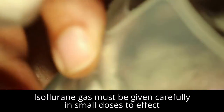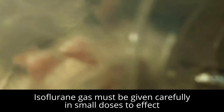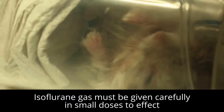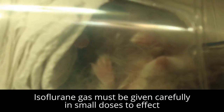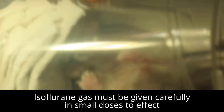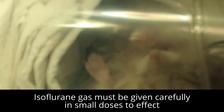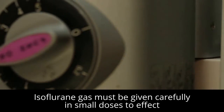Okay, a bit more gas first. So see whether it moves or not. It's still moving. So you turn, and then see the hamster moving. Once it stops moving, then it will be the right time to cut. Okay, I'm ready. So it's moving. You have to be very careful, because this shows 5%. 5% is very deep.